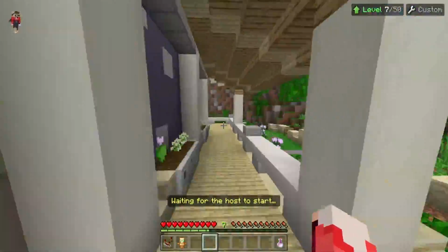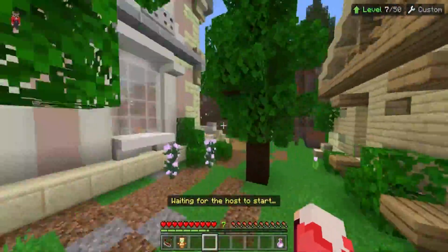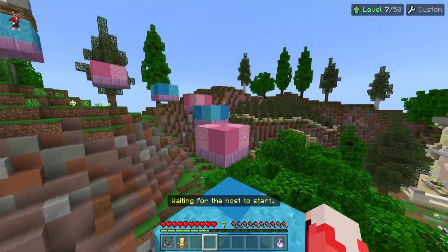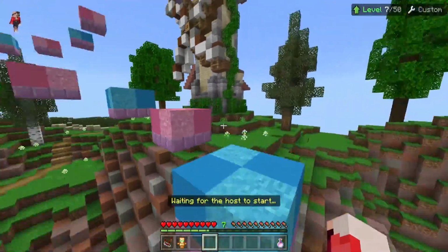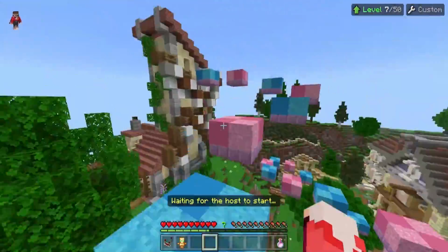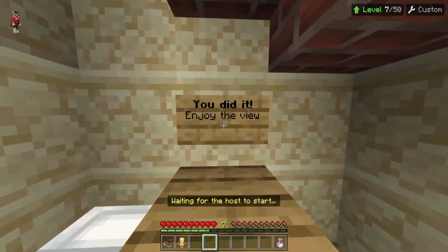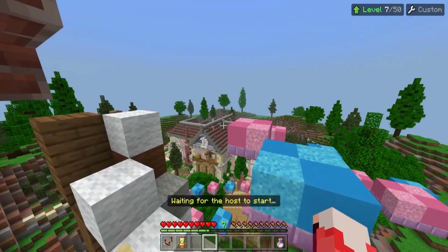Well, I don't think it's really a secret, but literally no one knows it exists. This is because no one really sees it and you can't really get there without the game starting. By going the way I'm going right now, you can actually find the parkour, and when you complete it, you get a really cool view with a sign saying you did it, so enjoy the view. So in my opinion, it's worth it.